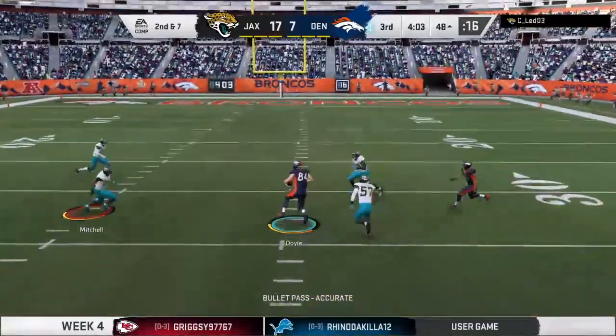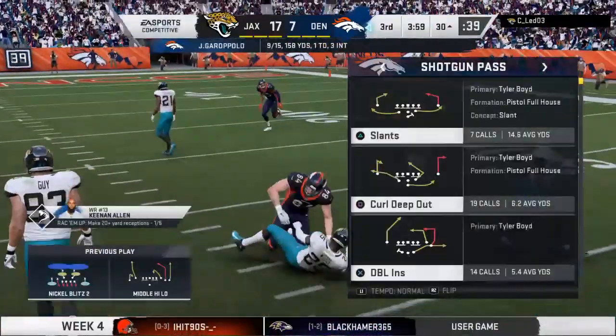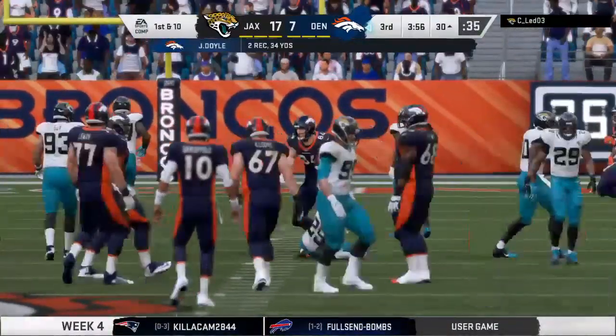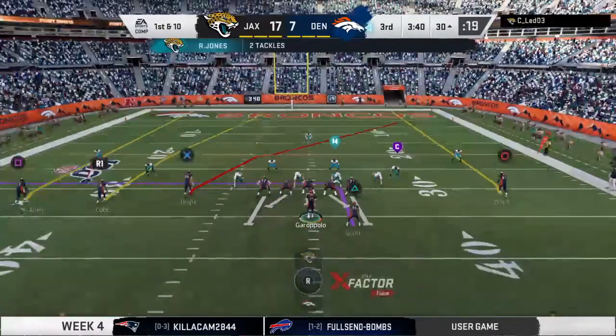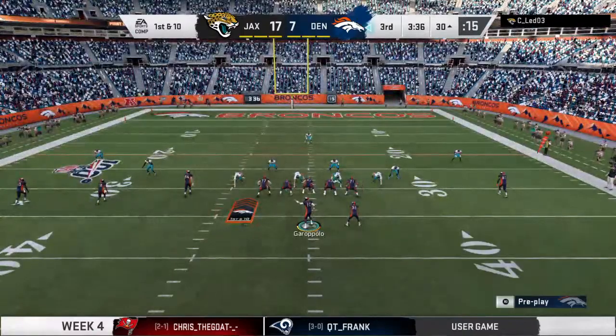Now Garoppolo. He's got Jack Doyle. And brought down, but able to get it to their 30-yard line. 18 big yards on that one, and a Denver first. Here we go. Garoppolo now. 9 of 15 throwing the ball, 60%, and it's 1st and 10. Here we go.